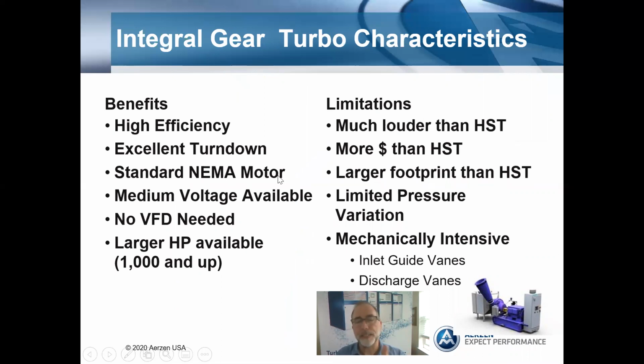And you don't need a VFD, which is very interesting because all of these high-speed units with the high-speed motors and the high-speed impellers all needed a harmonic filter. And so that added to the expense of a high-speed turbo. With this, you don't need it. You don't need a VFD because of the way it's controlled. And if you don't need that VFD, then you don't have those electronic harmonic distortions that would go basically back into your electrical supply. So another advantage.